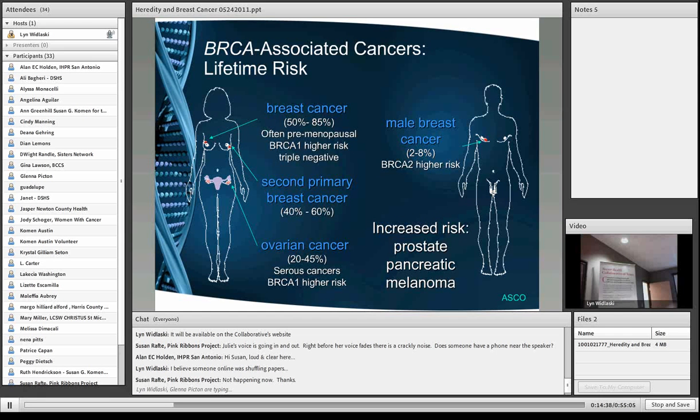The cancer risk is most concerning for females carrying BRCA gene mutations. However, men are also at risk for BRCA-associated cancers. Men have a 2 to 8% chance of developing breast cancer and are also at risk for cancers such as prostate, pancreatic, and melanoma.